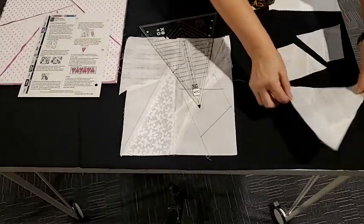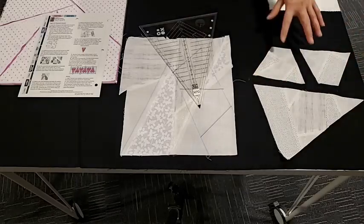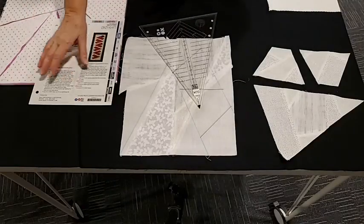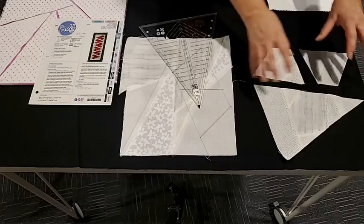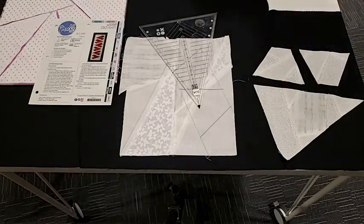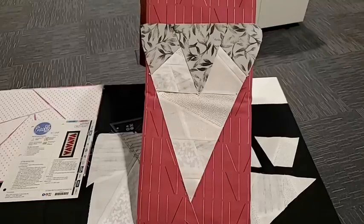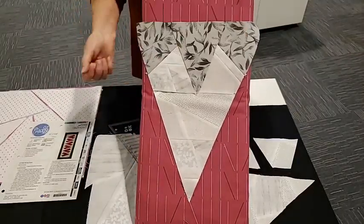All they're asking you to do is to come up with these two trapezoids and that triangle. And then from the front page, you have already cut your background fabric, 2 more trapezoids. And when you construct it with the background pieces, it's as easy as that. That is your basic heart shape. And then you just start filling in your background strips.